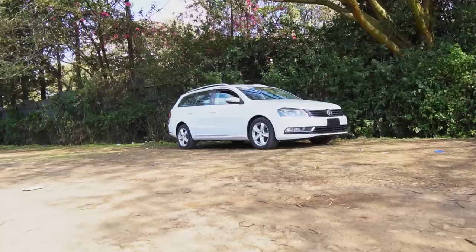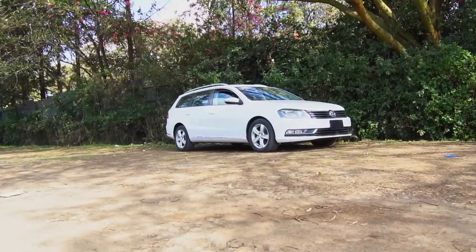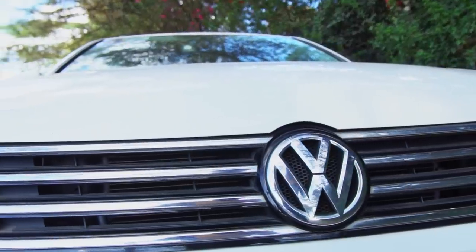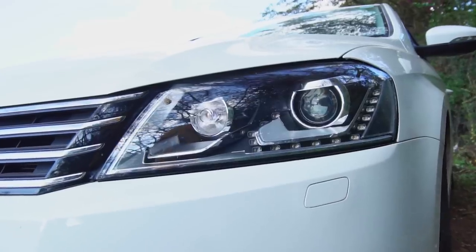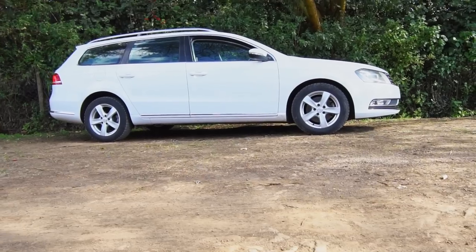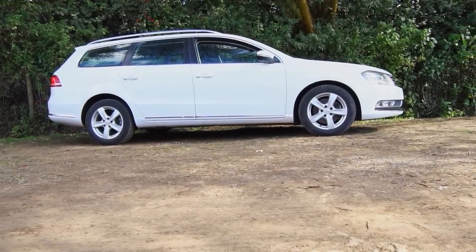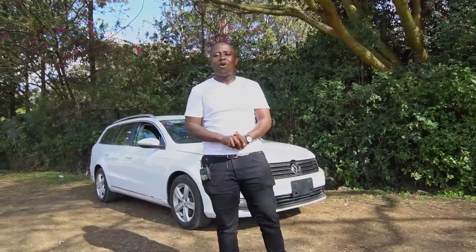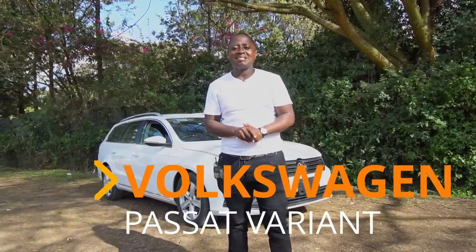The car we are reviewing today is mostly tailor-made for more mature adults with families who require both performance and practicality. And that is why today we are bringing you an up-close and candid review of this particular car. It does have a younger sibling, but that one is more meant for drivers who are a bit younger and who still have families. And that is why today we are giving you an up-close and candid review of the Volkswagen Passat variant.